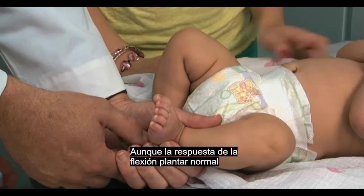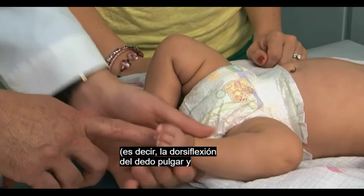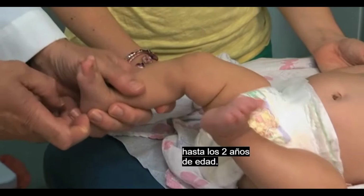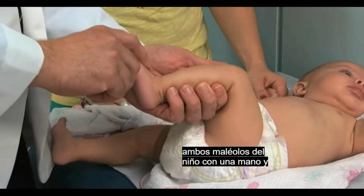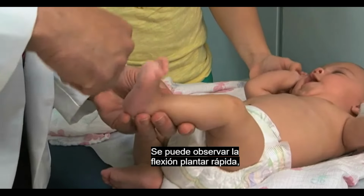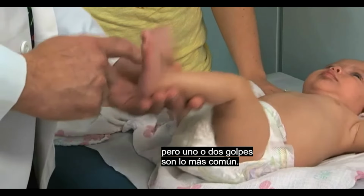Although a normal flexion plantar response is obtained in 90% of infants, a positive Babinski response to plantar stimulation, that is, dorsiflexion of the big toe and fanning of the other toes, can be elicited in some normal infants until 2 years of age. Try to elicit the ankle reflex by grasping the infant's malleolus with one hand and abruptly dorsiflexing the ankle. You may note rapid rhythmic plantar flexion of the foot in response to this maneuver. Up to 10 beats can be normal, but 1 to 2 beats are most common.